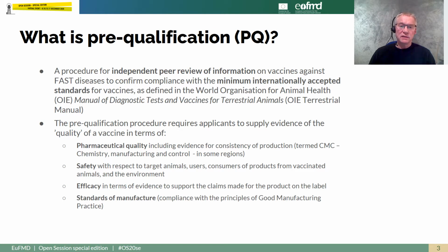Pre-qualification is a system for independent peer review of information on a vaccine to ensure that it meets at least the minimum internationally accepted standards for vaccines that are defined in the OIE terrestrial manual.